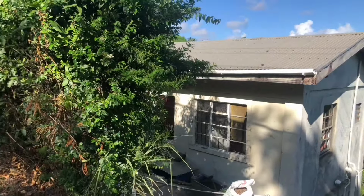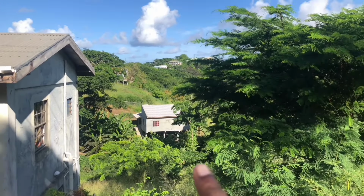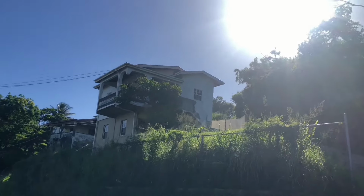Down here there's another house as well. And then there's one right there. And in front, that's on my right, coming on the road, there's another upstairs and downstairs house.